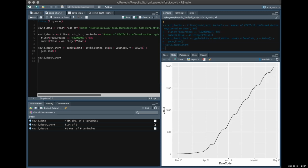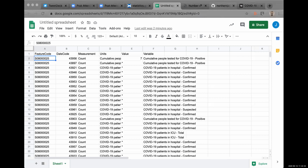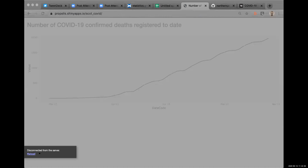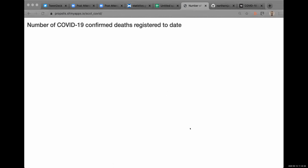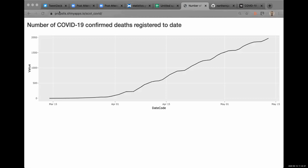So this is good for local analysis, I guess. But one of the nice things about R is that you can publish stuff to the web quite easily using a package called Shiny. So if I go back to Chrome, then I can show you that here, if I reload this. I packaged up that code as a little web application that just publishes to the web. So we can see that here we've got properties.shinyapps.io, Scott COVID. Every time somebody runs that, it will go and fetch that latest data from statistics.gov.scot.